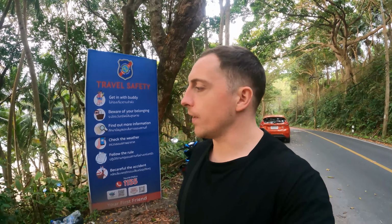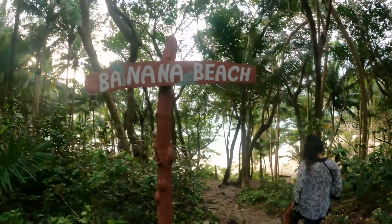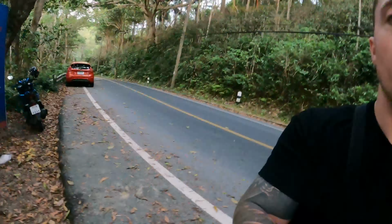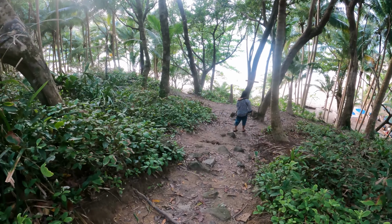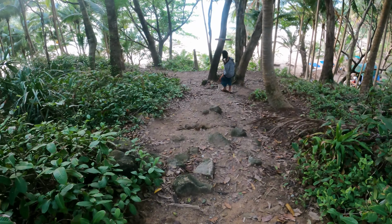So we made it to Banana Beach. Apparently it's a 45 minute trek down there according to Kim, and to me it looks about 45 seconds. And there it is, Banana Beach. And that's the 45 minute trek that Kim was talking about. More like 45 seconds. But yeah, looks pretty nice. I'm gonna show you the route down. Be careful on these.